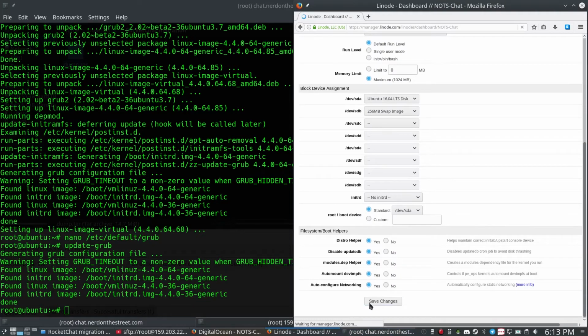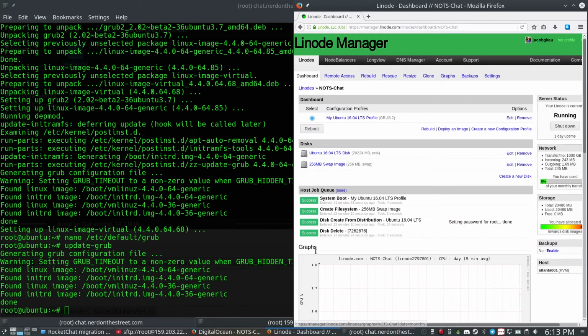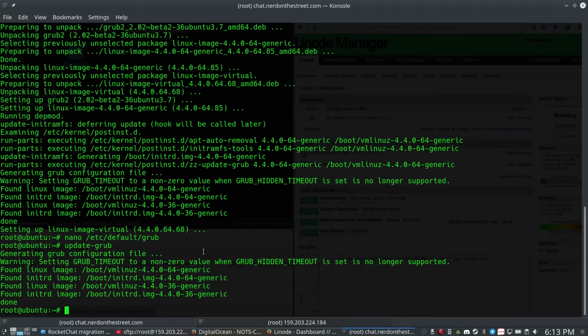So we'll save changes. And that might break some of these graphs. I'm guessing that's going to break all of the graphs, actually, because the kernel is how they modify the system to make it so that they can tell what you're doing without actually being in your machine. The kernel reports those statistics back. They're custom ones. But at this point, we are going to reboot.